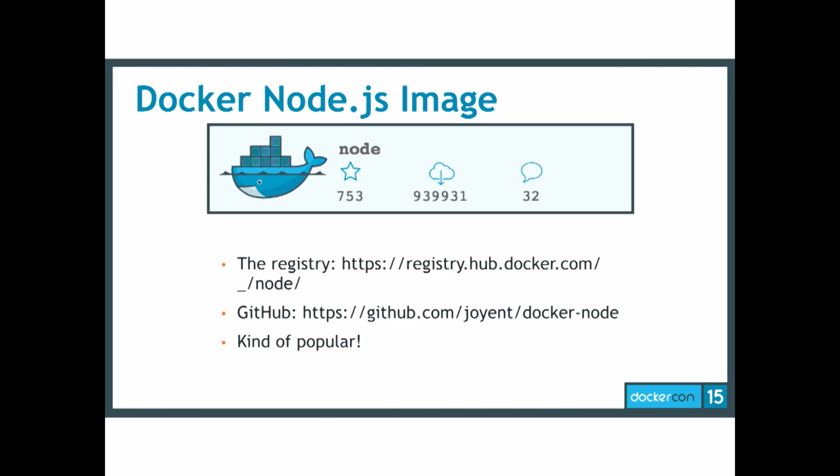But what I want to get into is, we also maintain the official Docker Node.js image. I'm assuming a lot of people are familiar with the Docker Node.js image. Hands up. Okay. Oh, good. So obviously you've seen it on the registry. There's the GitHub repo. It's kind of popular. So that number you see right there is actually wrong. This screen cap was taken about a week ago, and we're already at something like 1 million downloads. That number turns over pretty quickly every week, actually.